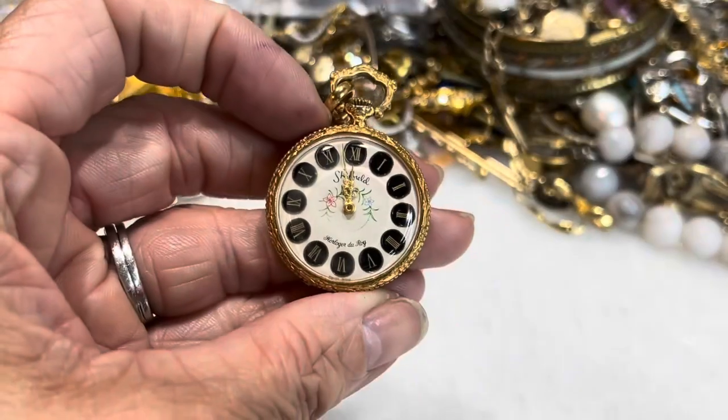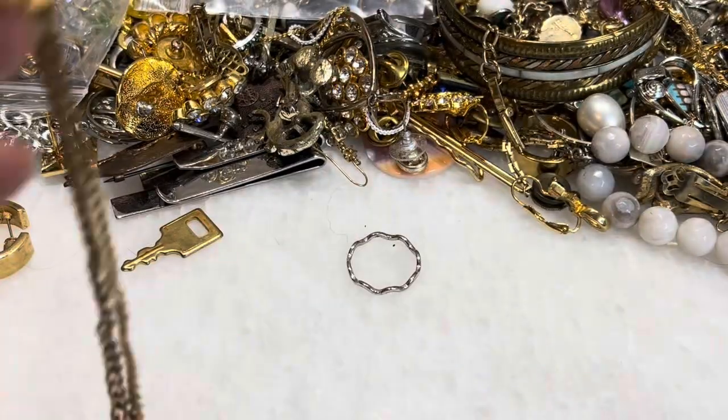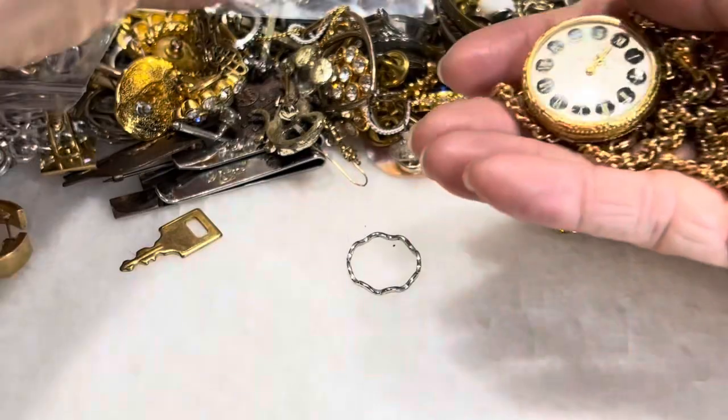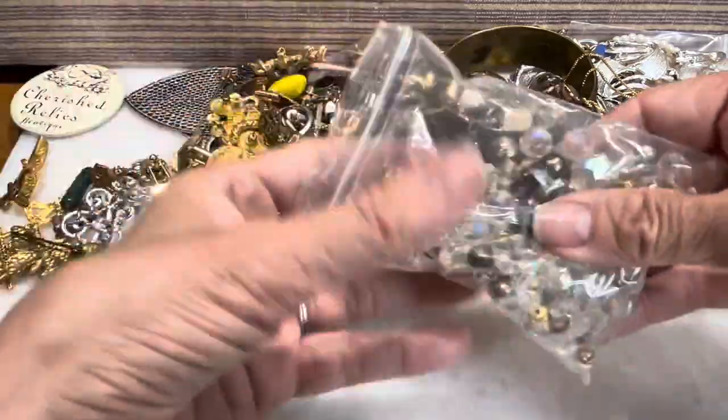Okay, here's my clock. It's definitely working. So that's pretty cool. Yeah, so I'm going to be keeping that. I just think it's super neat. And I thought that was a great find. So excited about that.